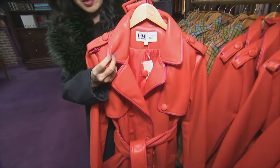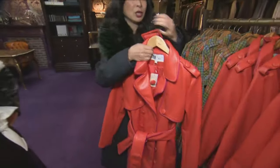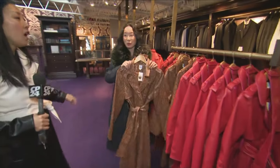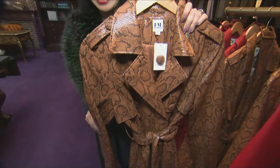I love how this has got the pink tipping on the very end. So we've got a bold orange. We've got lots of red happening, too. But again, if you want that mob wife aesthetic, animal prints. You can never go wrong with animal prints, exactly.